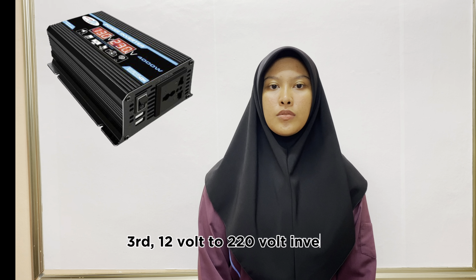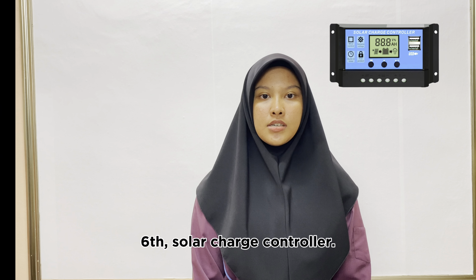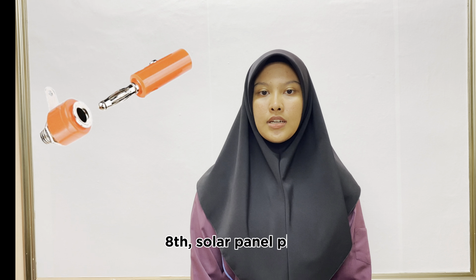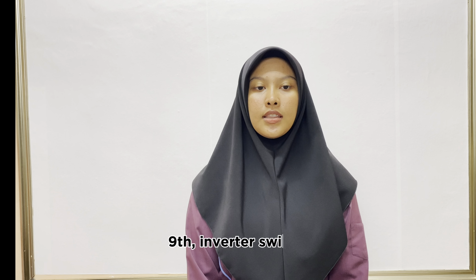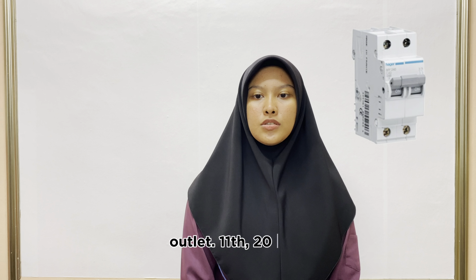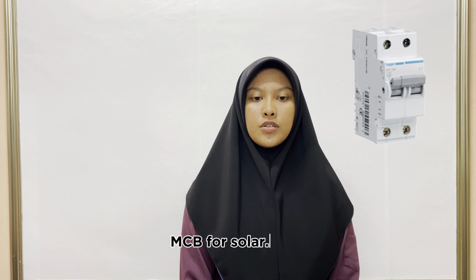Secondly, 20-watt solar panel. Third, 12-volt to 220-volt inverter. Fourth, USB port. Fifth, 12-volt solar battery. Sixth, solar charge controller. Seventh, battery charging port. Eighth, solar panel port. Ninth, inverter switch. Tenth, 13-amp socket switch outlet. Eleventh, 20-amp MCB for solar. Twelfth, 20-amp MCB for the battery.